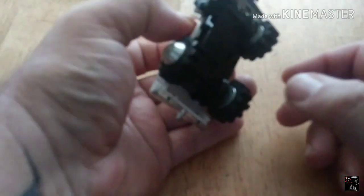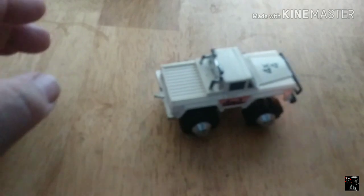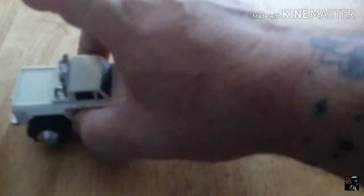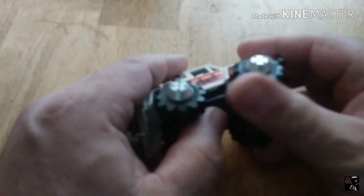And let's flip it on. See if we have any luck. Okay, yeah. See, the gears are fighting. There we go. We can get some play out of it. Enough to show you how much fun these things can be.